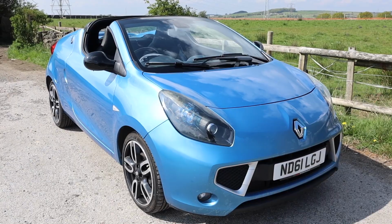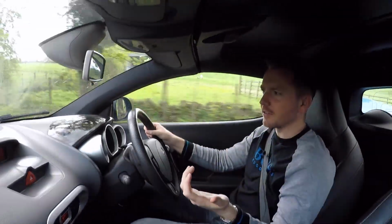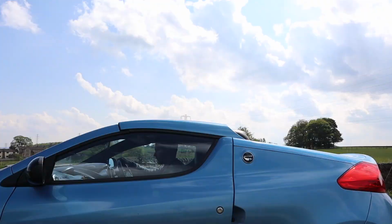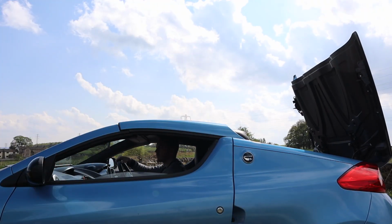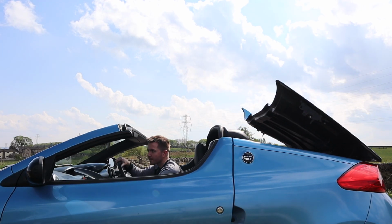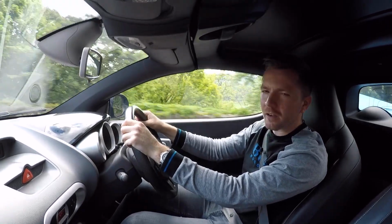It's a two-seater, so there aren't 2 seats in the rear like you'd get in a 206 or 207cc. So it limits that market. And also this roof folds down in one single piece, a bit like a Ferrari 575 Super America. So what you're left with is this almost Targa-style Renault.